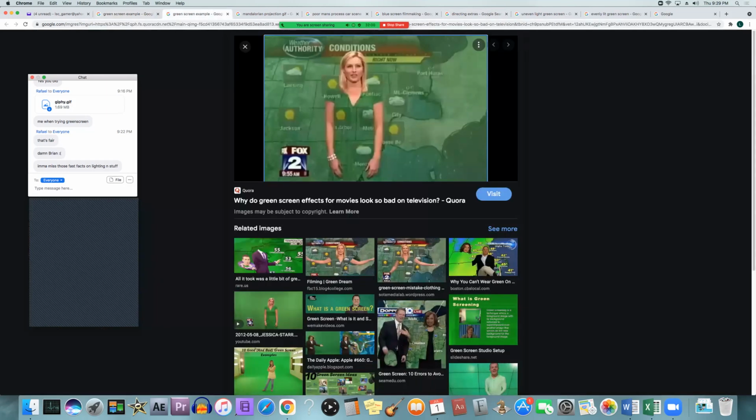Let's see, I think I have some pictures of stuff. You also want to make sure that the subject's not wearing anything that's close to the background color. If you're using a green screen, you may want to make sure she's not wearing this green color right here, because then that's going to happen. She's going to blend in with the green screen when you try to key it out. Same thing if you're using a blue screen, you want to make sure they're not wearing anything blue.